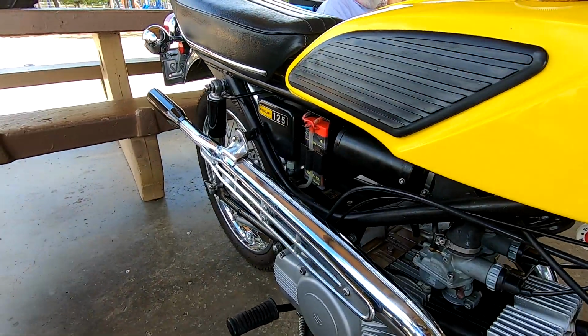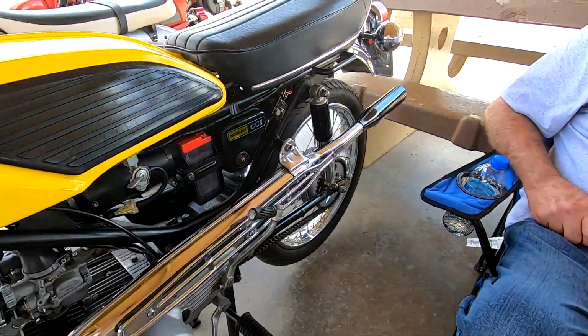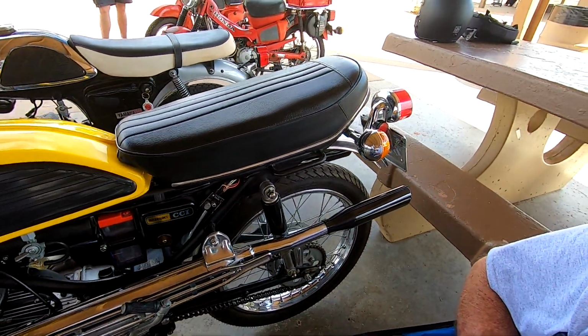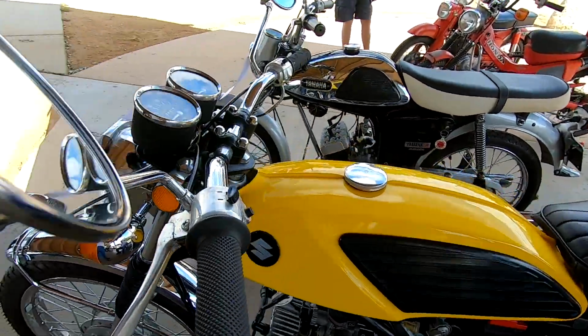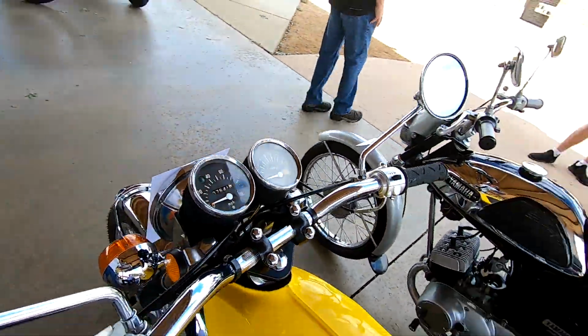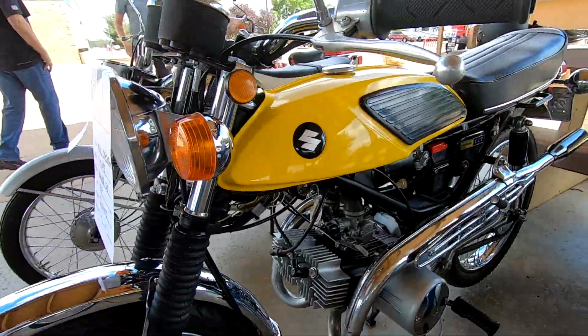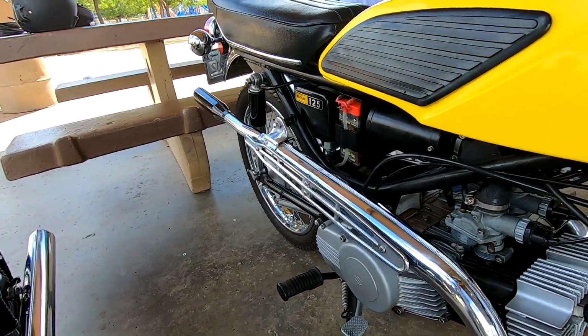The bike itself is a bit of a sub, taken from two different bikes. The chrome on it is mostly original, but it's not particularly great. The front fender's been re-chromed. The mileage on it is subject to... Oh, I wasn't going there. Mike, I wasn't going there.